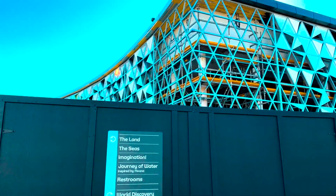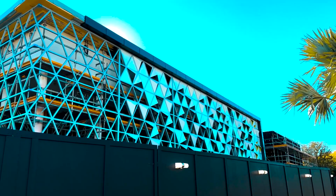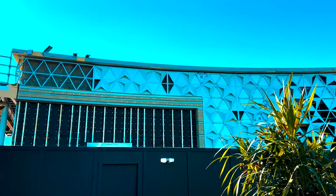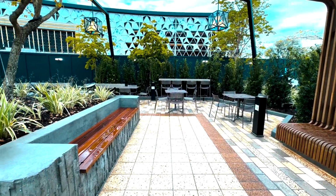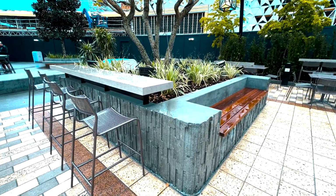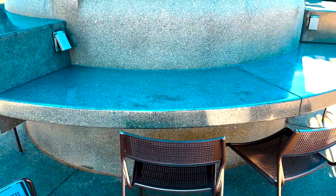And speaking of which, here is Communicore Hall and Plaza under construction. Some are speculating that it might be ready in time for Epcot's International Flower and Garden Festival. We'll have to see. No one really knows what it looks like inside just yet. That said, the outside space is really, really nice, and you can see there's plenty of seating available. You've also got these charging stations with USB ports to charge your mobile devices and tablets and things. I love that. As you know, we use our devices 24/7.